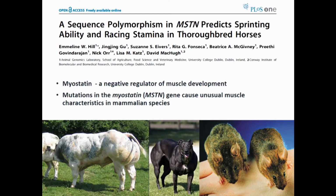It is the same gene that causes unusual muscling in a range of mammalian species, including cattle, dogs, mice, sheep, pigs, even in humans. So this bull on the left is a Belgian blue bull, and he has what's known as the double muscling trait. He looks like that because he has 2 copies of a mutation in his myostatin gene, one inherited from his mother and one inherited from his father. So he's what's known as homozygous, or double copy, for the myostatin mutation.